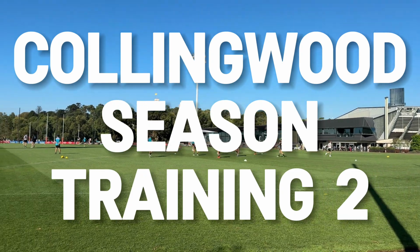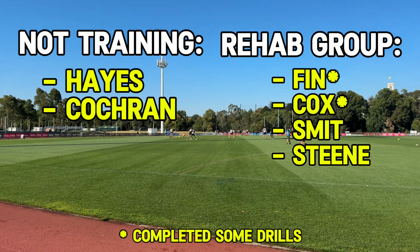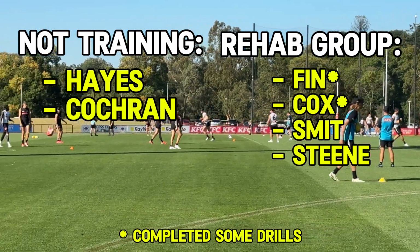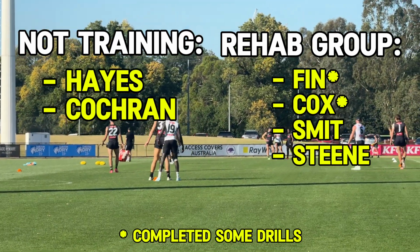A beautiful day at the AIA Centre as Collingwood get ready for a huge clash against the Giants in opening round. The round's a bit hectic at the moment, but we got our first good look at what the team is going to look like.